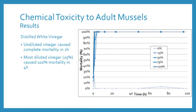What's good is you're not as likely to find adult mussels washing around in someone's boat. You usually find them around gear that's going to be on the bottom, so your anchors, ropes, things like that.